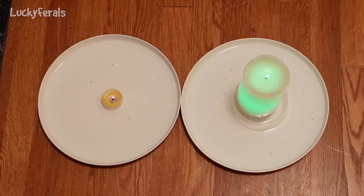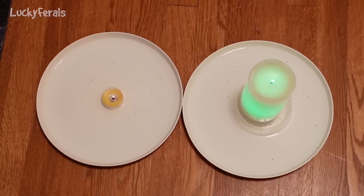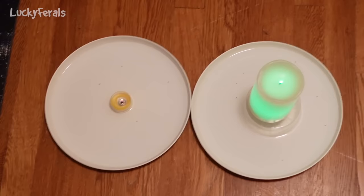It's almost 11 p.m. and the tea light is burning down. I don't know if it's going to put itself out soon or what, but I counted the fleas and there are four fleas around the tea light and eight fleas around the green LED candle. So to me, it looks like the green LED candle is definitely attracting more fleas than the tea light.